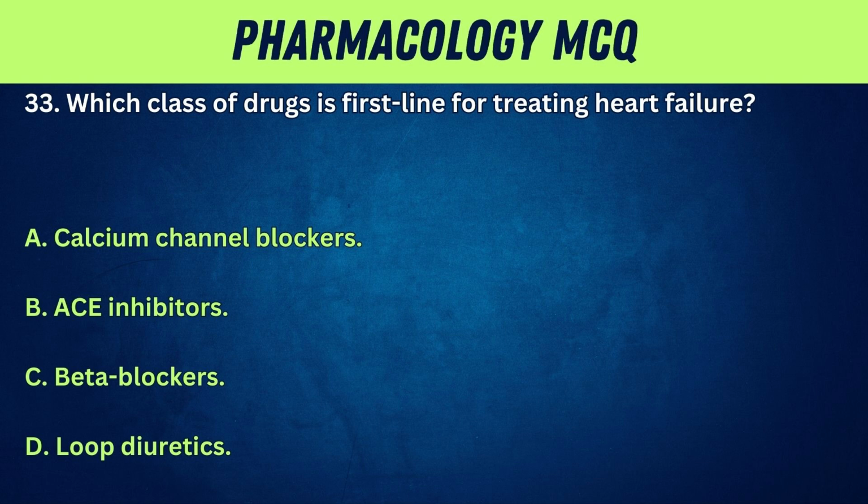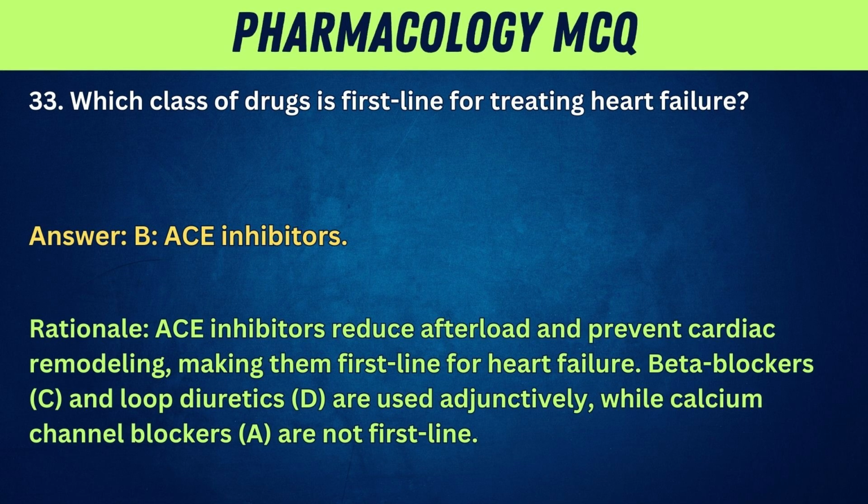33. Which class of drugs is first line for treating heart failure? A. Calcium channel blockers. B. ACE inhibitors. C. Beta blockers. D. Loop diuretics. Answer: B. ACE inhibitors. Rationale: ACE inhibitors reduce afterload and prevent cardiac remodeling, making them first line for heart failure. Beta blockers, C, and loop diuretics, D, are used adjunctively, while calcium channel blockers, A, are not first line.